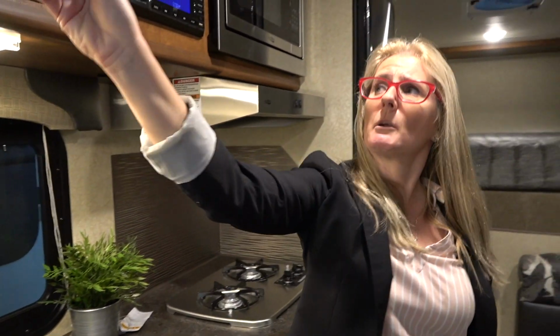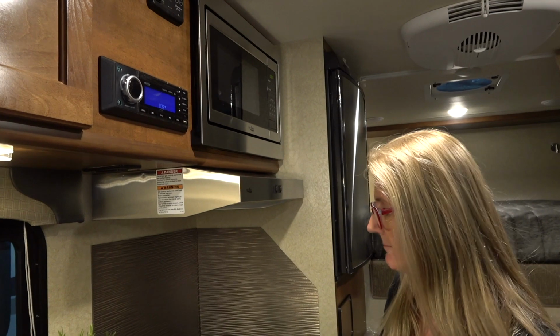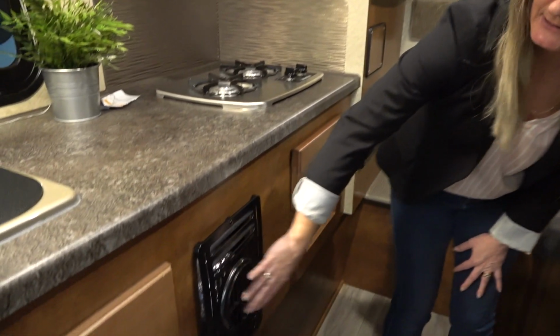Just want to point out that the cabinetry in a Lance is a lighter material, but it's based on a European product, which is a 5-ply plywood. So actually, they're quite proud of that system. What do we got down here? This looks like the furnace.